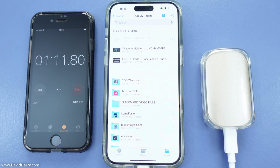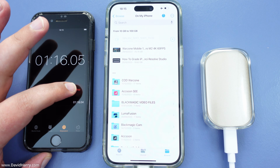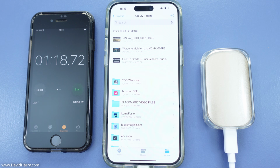Okay, I'm going to come back in here, and obviously when that blue dot thing disappears and the file's gone over, I'm going to hit stop here on the stopwatch. So stop. Okay, now that says 1 minute, 18 seconds and 72, or 0.72. So what I'm going to do there, I'm just going to round that up to the 19. So I'm going to call that 1 minute and 19 seconds.